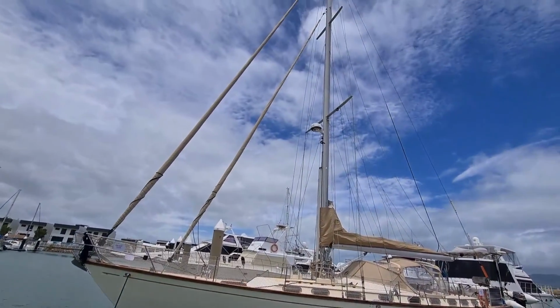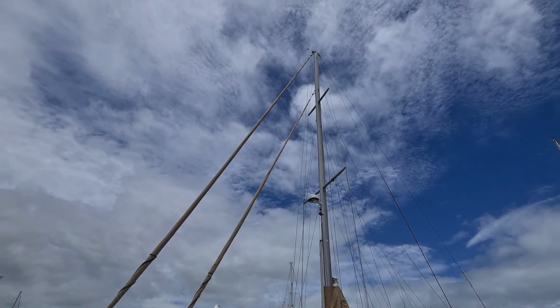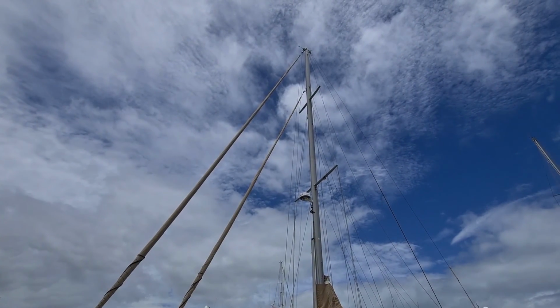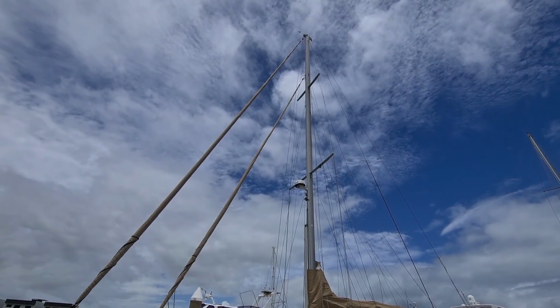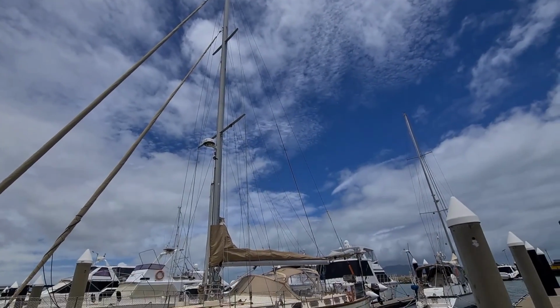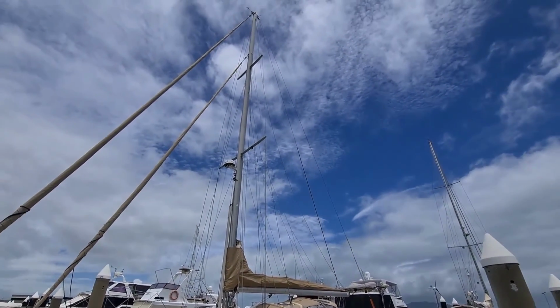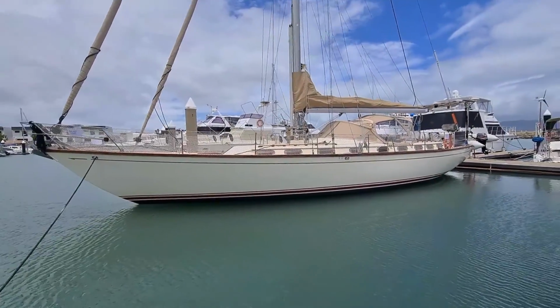It's a masthead rig. What that means is that the forestay goes all the way to the top of the mast. You get fractional rigs as well, and that's where it doesn't go quite to the top, and it would be the fraction of how far up the mast it is. This one also, I don't know if you can see, has individual backstays going to the top, and that just makes a really strong, really stout rig.